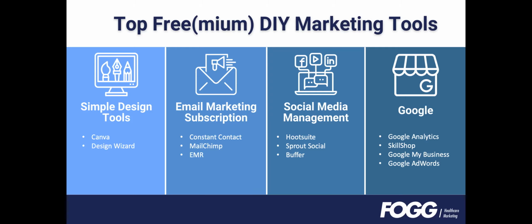Social media management. Again, if you are a practice manager or physician liaison, and your first job is doing those, and your second job is marketing, you want to be as effective as you can with all the social media marketing you're doing. So there are tools out there like Hootsuite, Sprout Social, and Buffer that allow you to basically do 500% of work for 10% of the effort. And we'll show you how that works in coming slides.